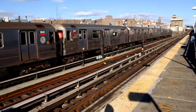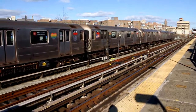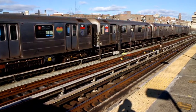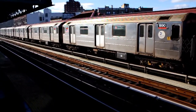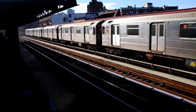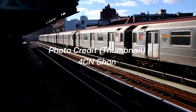Renamed Cortlandt World Trade Center. Then on March 16, 2009, the new South Ferry station opened, replacing the original loop station. That was good until Superstorm Sandy happened, which flooded the station, forcing the original South Ferry to reopen while the current station was going through repairs.